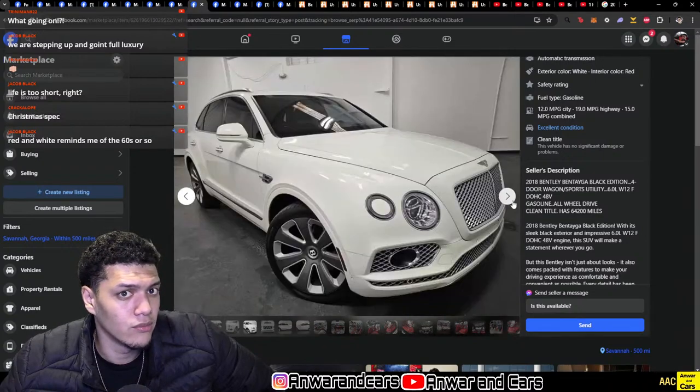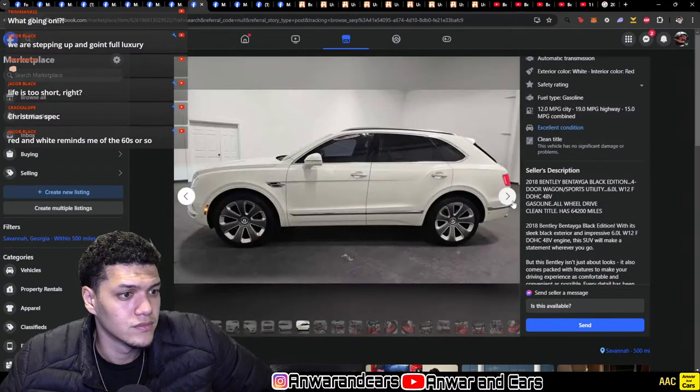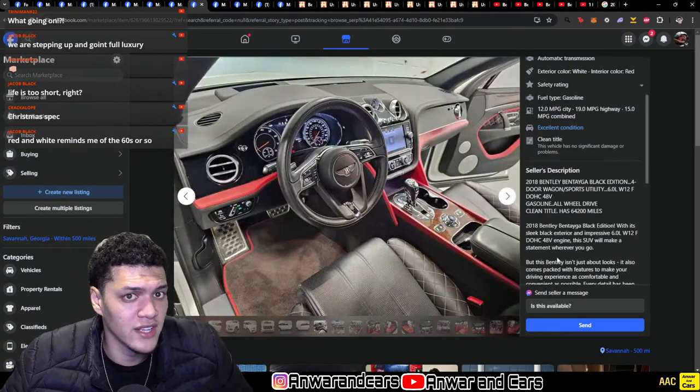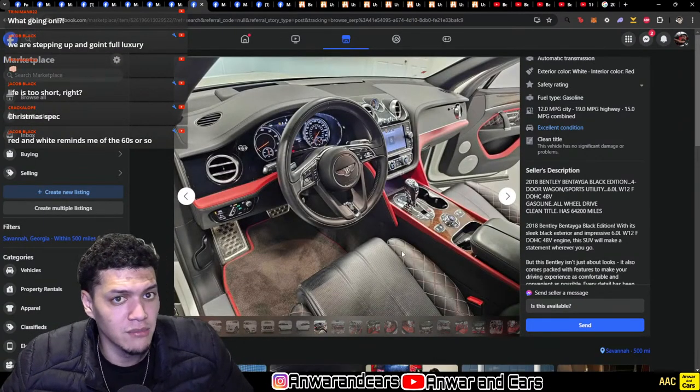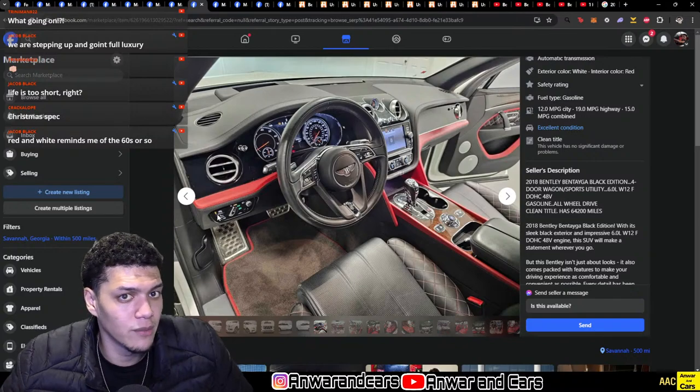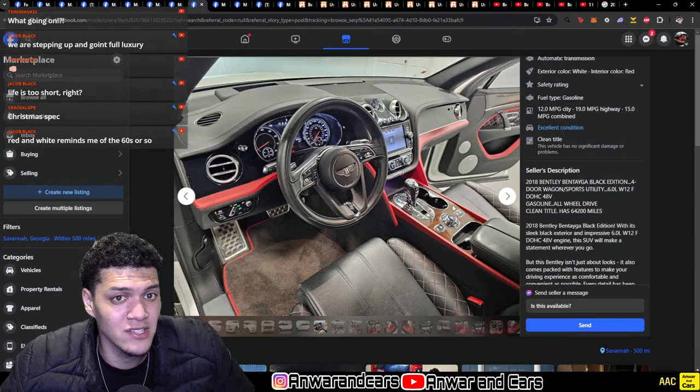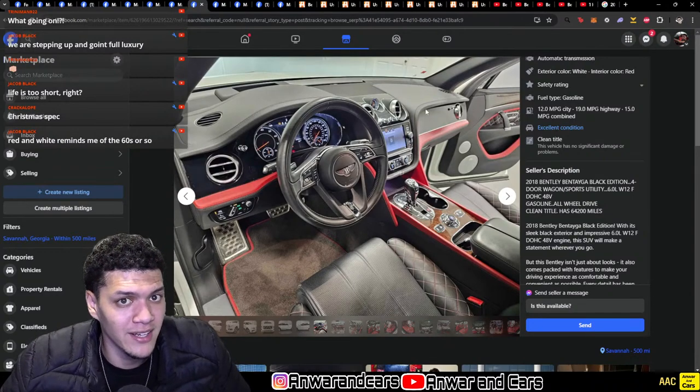Everything is still in chrome. Anyway, let's look at the interior spec because that's where this car shines. In the interior, we can see off the bat, it's a Mulliner car. We can also see it has a touring package because it has night vision. We can also see it has an all-terrain package because it has all these options for the drive modes. And we can also see it has a city package because it has parking assist.